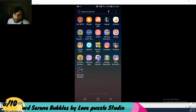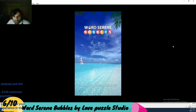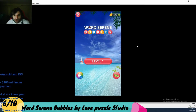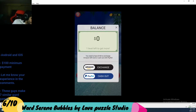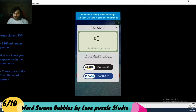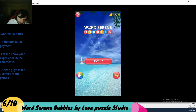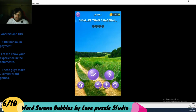Open the door. All right, guys, we're at Serene Bubbles. I've seen some good ads about this game everywhere on other games. Anyways, right away, they take you to the cash out store. That's nice. And they tell you need to have $100 to cash out. That's also nice. The game itself is fairly simple.